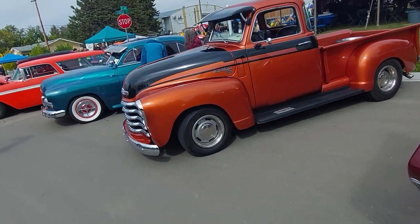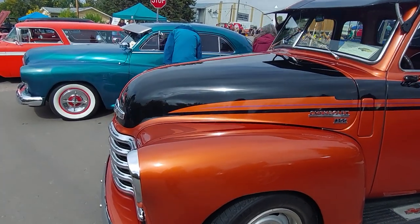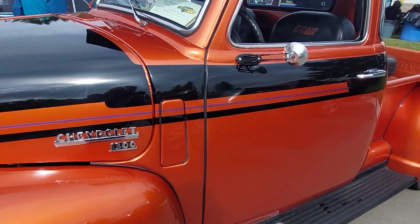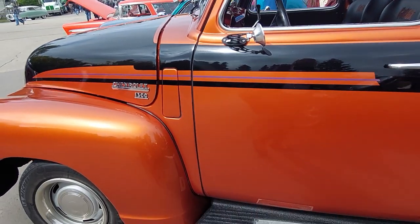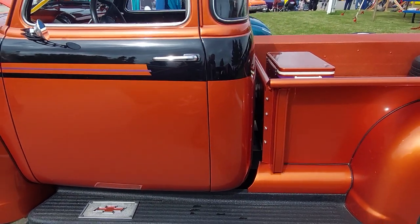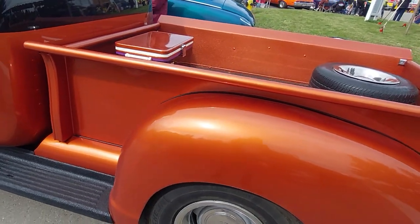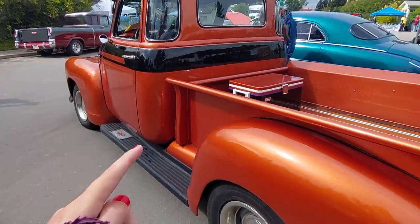And here we have another Chevrolet pickup. Sorry, I had to pause the footage there. There was a woman taking a picture of this truck. I didn't want to get in the way. This is a 1948 Chevrolet 1300. And the 1300s were essentially the half-ton pickup trucks, right? Back in the day. It's a very nice truck, and I love this copper on black. That looks absolutely killer on this.